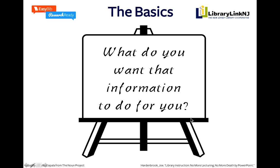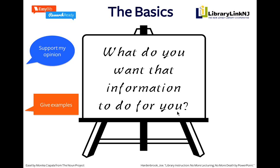Finally, Hardenbrook asks the third question, which is, what do you want that information to do for you? So in this case, students will think about the quality of information that they want to find. So his students had responses like, I want the information to give me examples. I want it to be able to support my opinion, or I want it to be able to give me different ideas. So he gives context to this last question by explaining that students are finding and evaluating information every day. It could even be something like just going on to TMZ and just figuring out if the latest story about Justin Bieber is true or not. And they really just need to use those skills and just apply it to doing research for school instead.